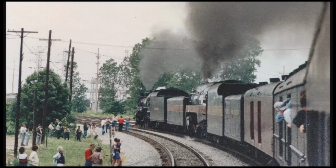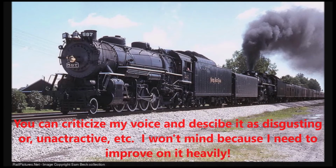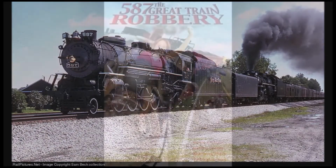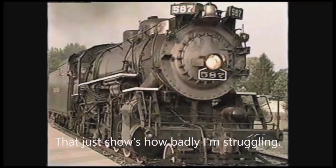Limited in 1990. In 1993, the 587 led Nickel Plate Berkshire number 765 on an excursion between Fort Wayne and Chicago, as well as another doubleheader with 765 as part of the NRHS convention. In 2000, the 587 was used as the star locomotive on the children's movie Old 587, The Great Train Robbery. Whew, I almost ran out of breath.